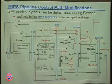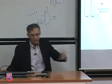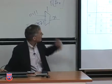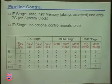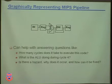All right, let's get back to where we're going. Or if you want to talk more about that, I'd be happy to, between class, after class, or in the office. All right. So now our goal is to generate these 9 signals, catch them in the pipeline register, and pass them along and use them when they're necessary. That's the whole idea here.